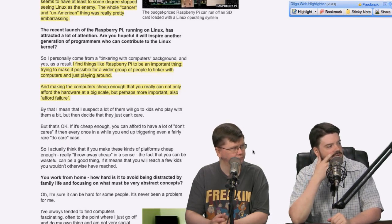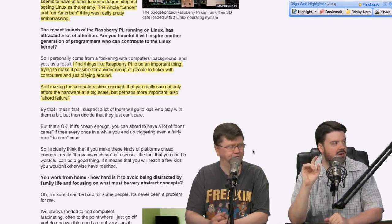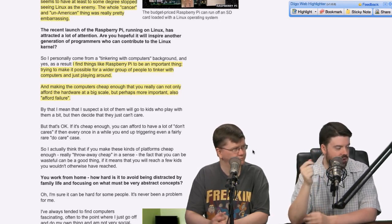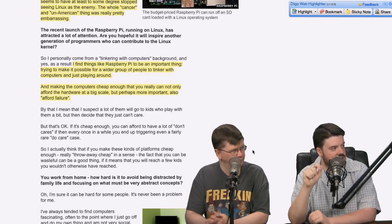He also goes on to talk a little bit about the Raspberry Pi. He says, I find things like the Raspberry Pi to be an important thing, trying to make it possible for a wider group of people to tinker with computers and just play around. And here is a great point that I think we've made on this show before too: making computers cheap enough that you can not only afford the hardware at big scale, but perhaps more important, you can afford failure.